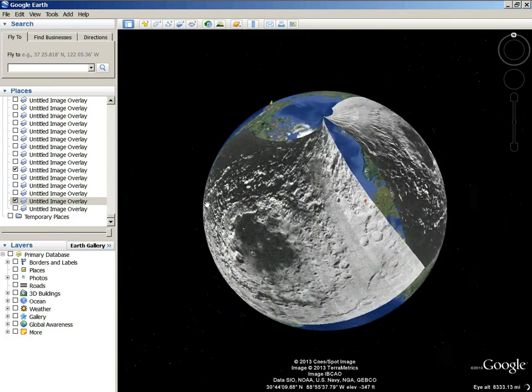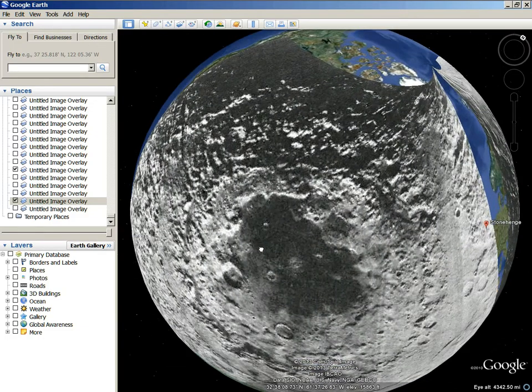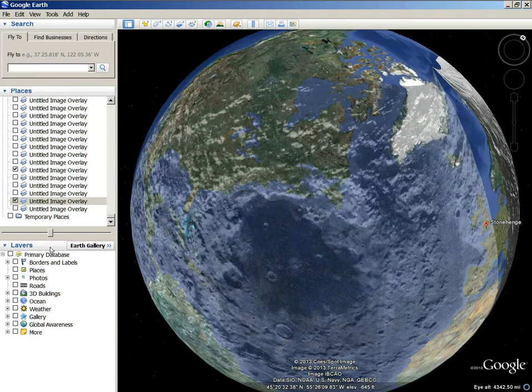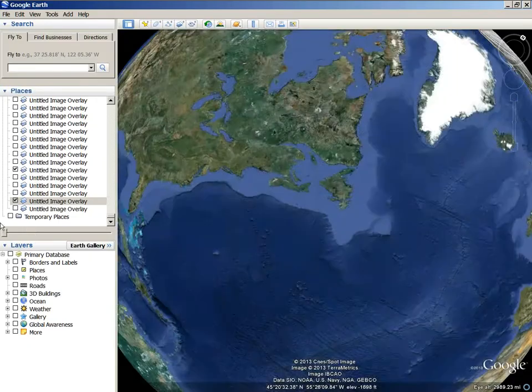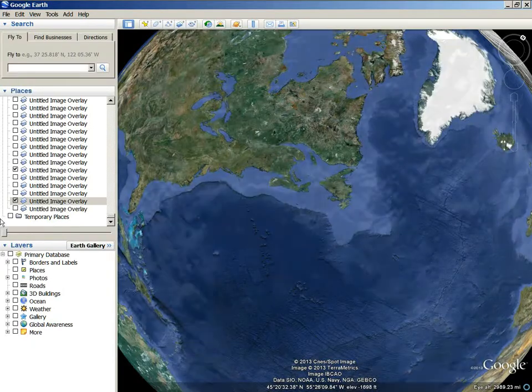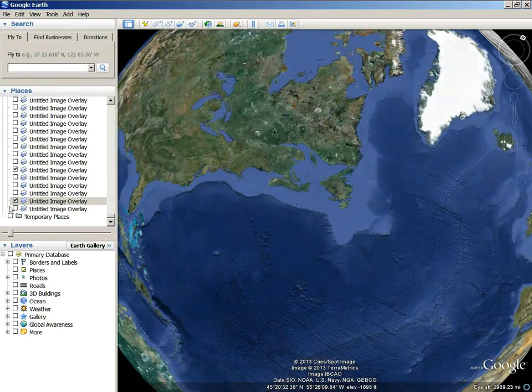You can see the Gulf of St. Lawrence up in here. Watch. Look at this right here. Look at that shape right there, the Gulf of St. Lawrence. Check it out. It's the same exact shape. No doubt about it.